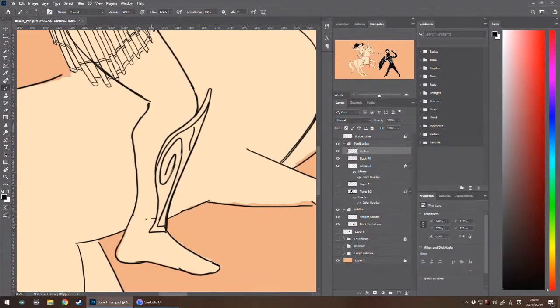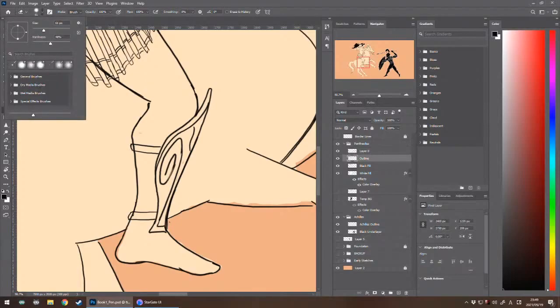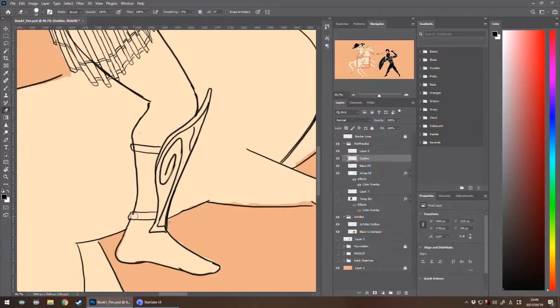So let's put some kind of, I'm gonna make this on a new layer so I can erase the other part when I want to. Smaller. Oops. Good. She needs some kind of sandals. They're all wearing sandals in these pictures. I don't want her to have full on feet because Achilles doesn't really have feet.